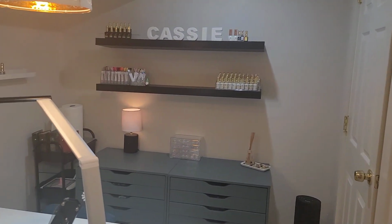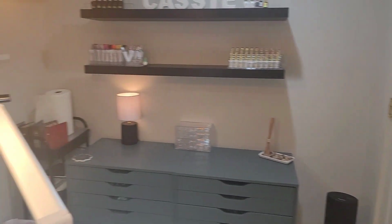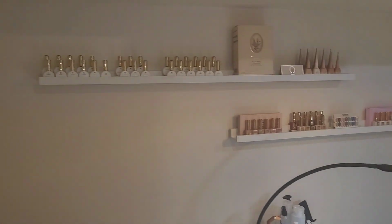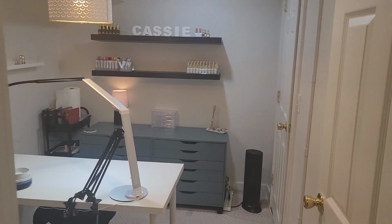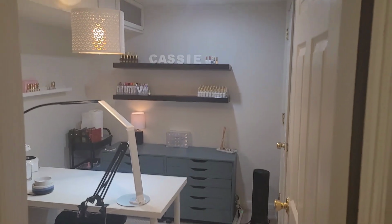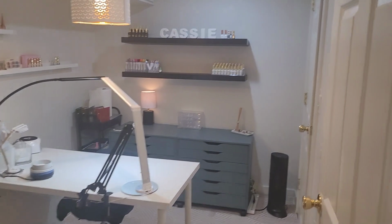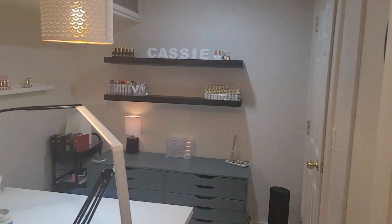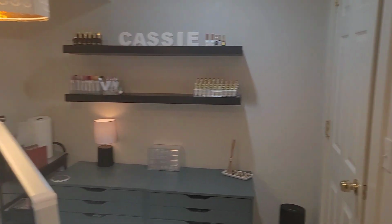So come on in. This room isn't that big. It's really kind of small, but I think I've done the best I can to make the most of the space. Originally, this was a dark green room, and it was used for storage of, I don't know, extra furniture and stuff like that. And then as my nail obsession grew, I needed more space, and so I converted this room.